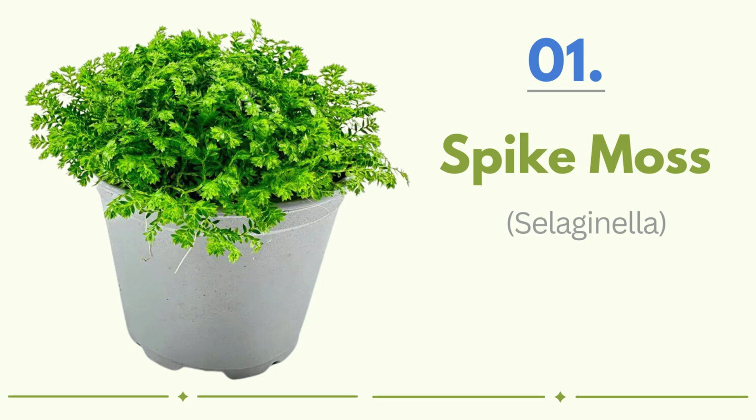Now, this little guy is wild. It looks like a moss, but technically it's not. It's more like a prehistoric plant that never got the memo about evolution. What's crazy is that some types of spike moss can completely dry out, turn brown, and look totally dead. Then boom. Add water, and it springs back to life like a little green zombie. Super cool, right? If you love plants that basically have a built-in survival mode, this one's a must-have.